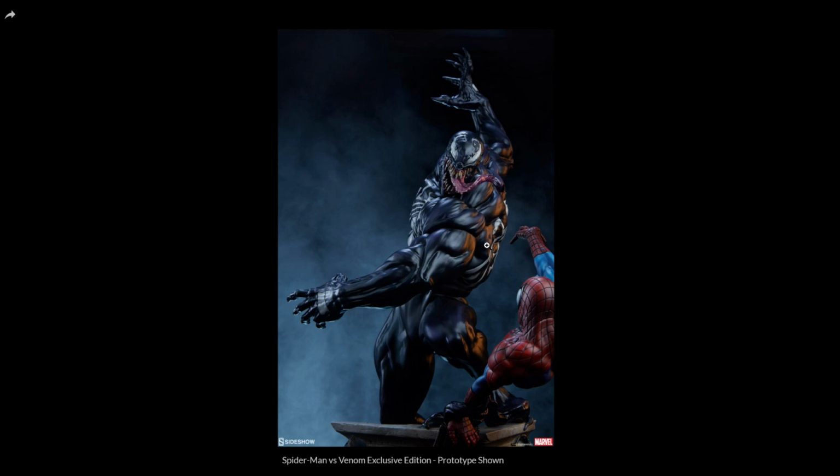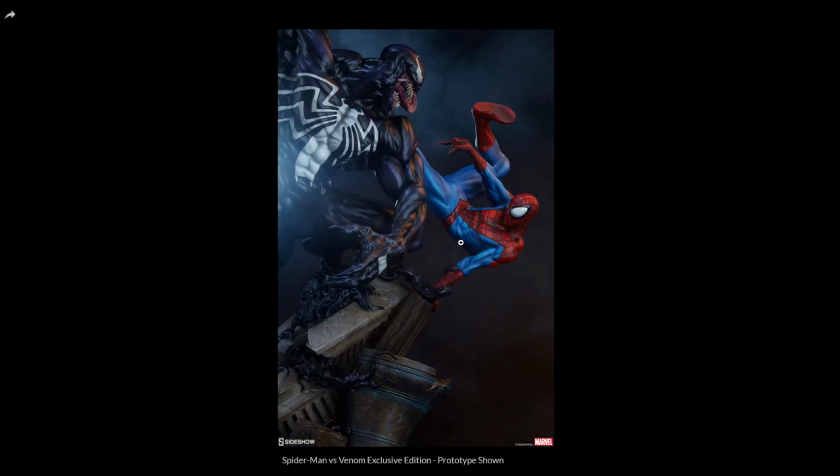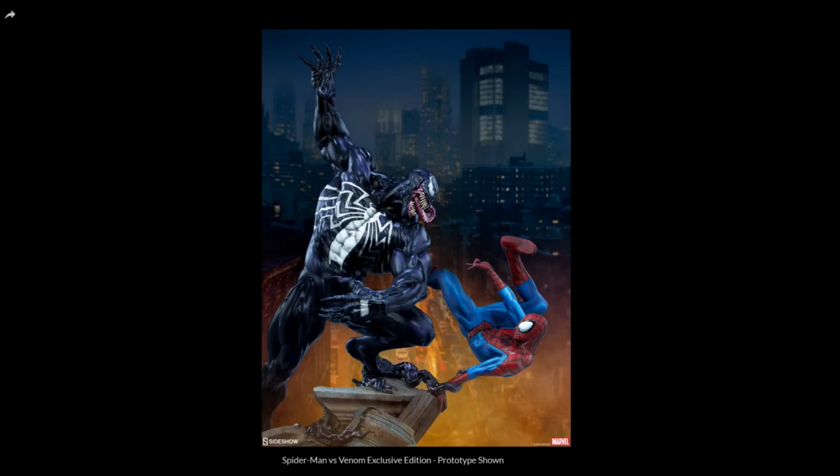Again, he looks terrific there. I like Venom. I'm not going to deny it. I think Venom is the star. Spider-Man looks great too, but at this angle it's going to be the best display, and that means it has to be below eye level for your display.